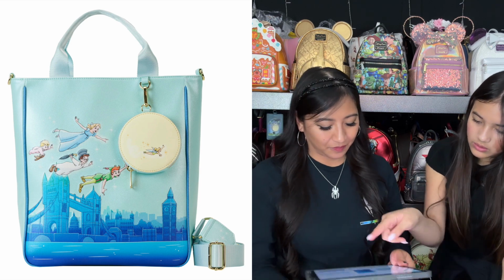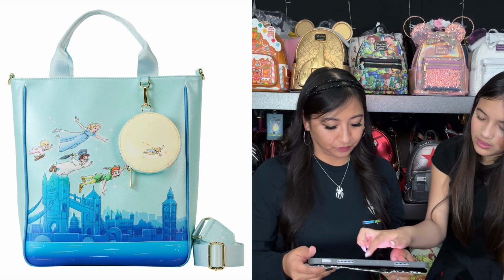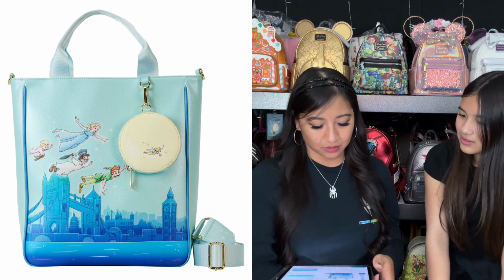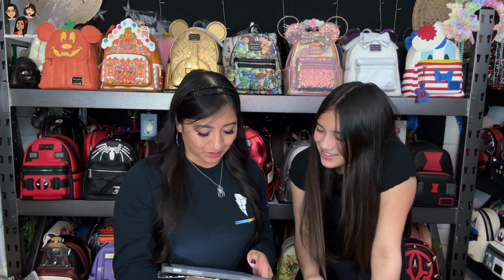That's the most practical thing ever. The coin purse being connected. Oh, they do that with a lot of the bags now. They just connect this to the coin purse. I have several that are like that. The My Melody coin bag, where they're connected, the Tambourine to Esmeralda is connected. Both the bags are right next to each other. Coin bags are supposed to connect like that, babe. I didn't even notice. No, it's a pretty common thing.